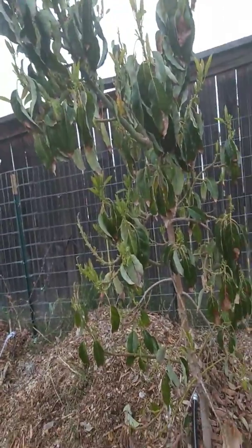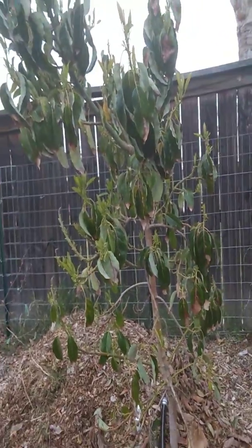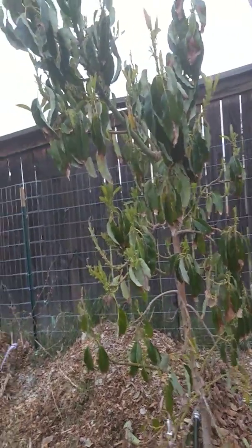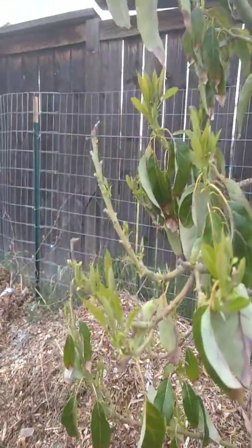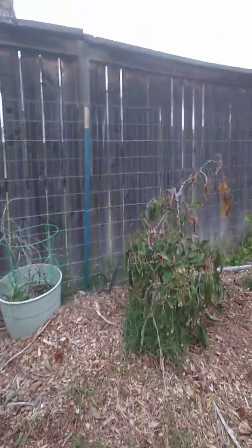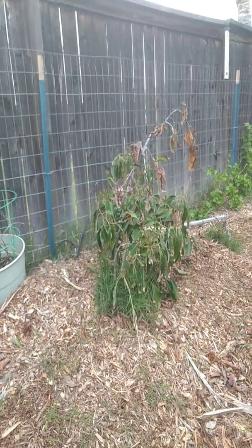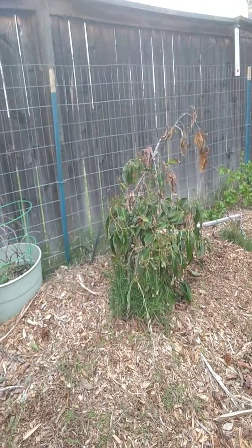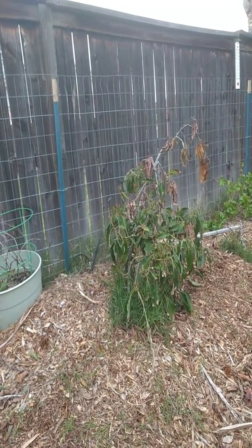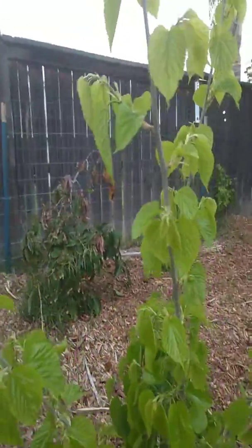This is my mulberry. And I put this in last year. Thought I would get mulberries, but I am getting them this year. It did not fruit for me last year. This one is my Reed avocado. I'm pretty sure it's gone. This is my grape. I believe that's a Concord grape also.